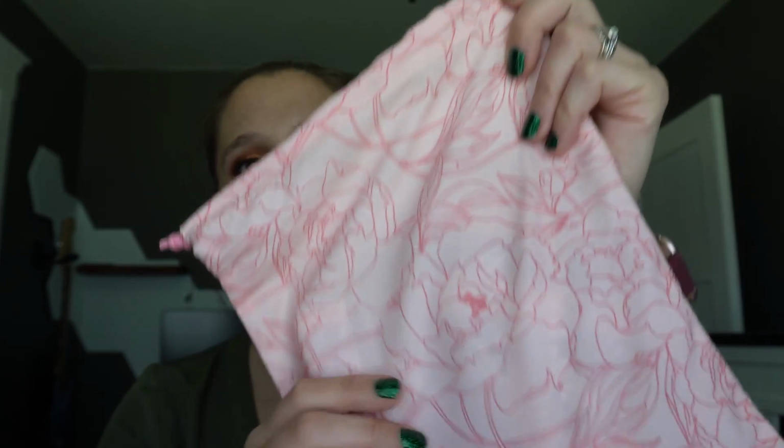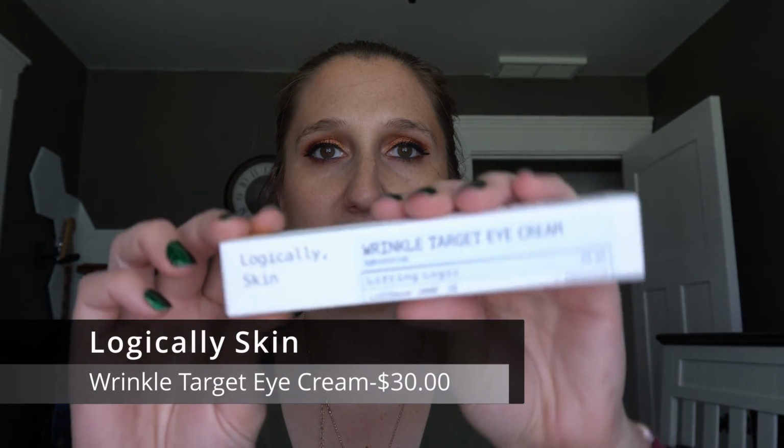Okay, we got everything in the bag this month. Sometimes it's hit or miss. So this is what the bag looks like. It's just a real pastel pink with a very pretty flower design on it. So the first item I'm taking out of here is Wrinkle Target Eye Cream from Logically Skin.